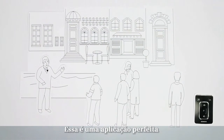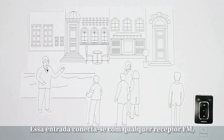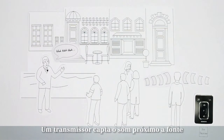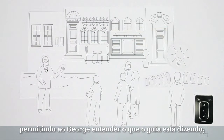This is a perfect application for the MiniTek's direct audio input. This input connects with any FM receiver, allowing George to stream talks and presentations right into his hearing instruments. Because a transmitter captures the sound close to the source and transmits it directly to the MiniTek, George can now understand what the guide is saying, despite all the background noise.